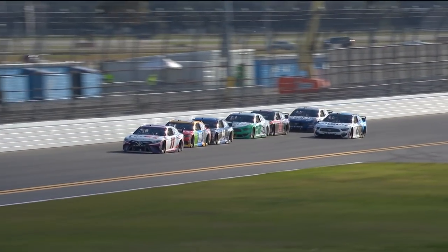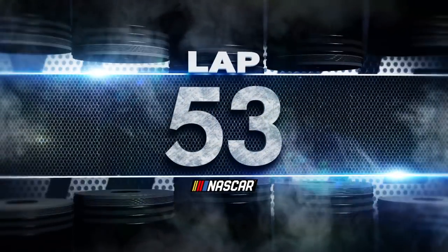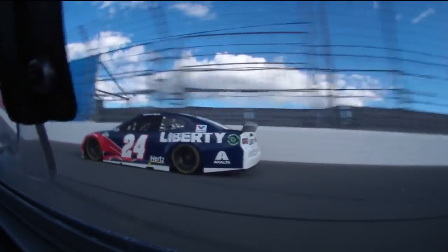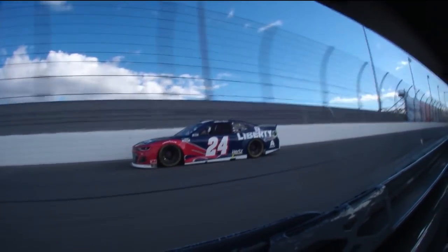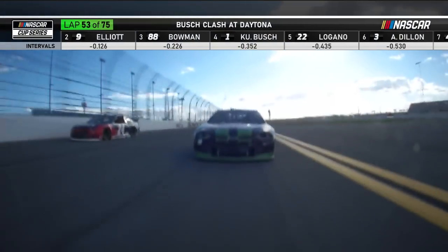It'll be 25 laps to go when they come back to the line. Now, William Byron was the race leader as we went to break. He was told, you can't save gas out front, you've got to work your way back. And we talked about it. He was out front leading. There's no way you can save enough fuel there.